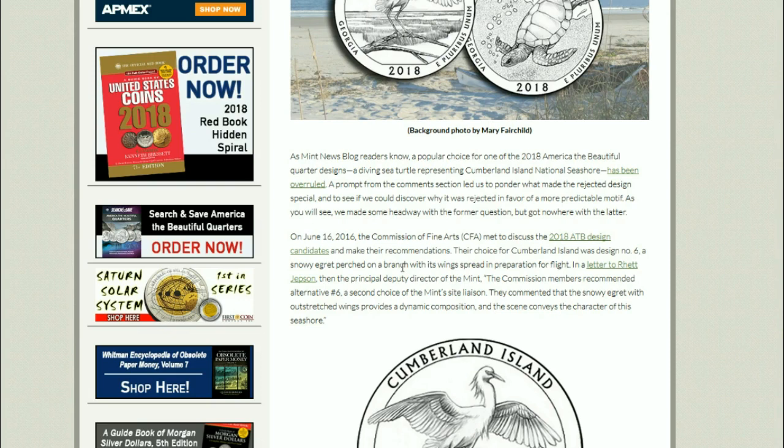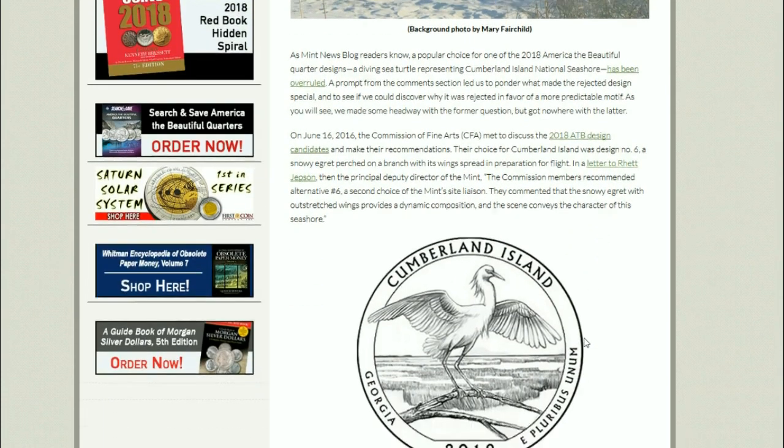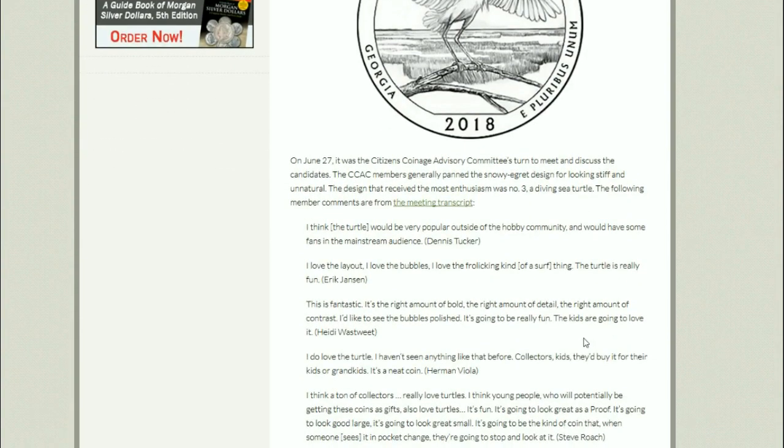And the commission members recommended alternative number 6, a second choice to the Mint's liaison. They recommended the snowy egret with the outstretched wings to provide a dynamic composition, and the scene conveys the character of the seashore there. And on June 22nd or June 27th, it was the Citizens Coinage Advisory Committee's turn to meet and discuss the candidates. The CCAC members generally panned the snowy egret design for looking stiff and unnatural.